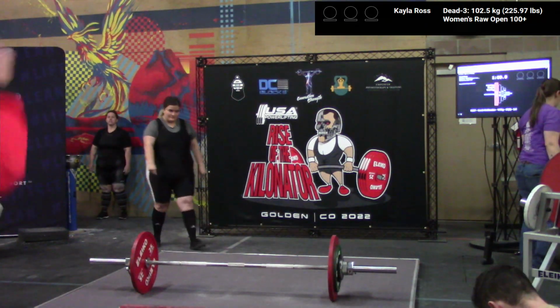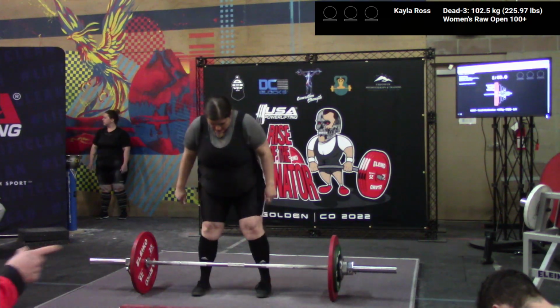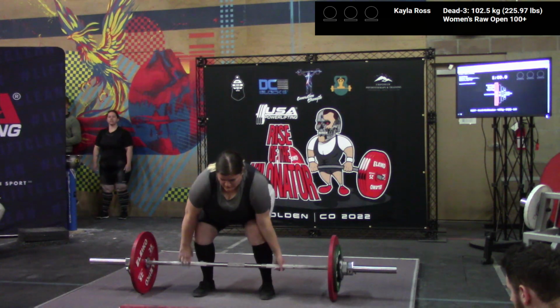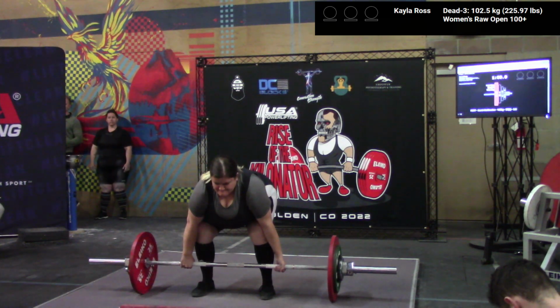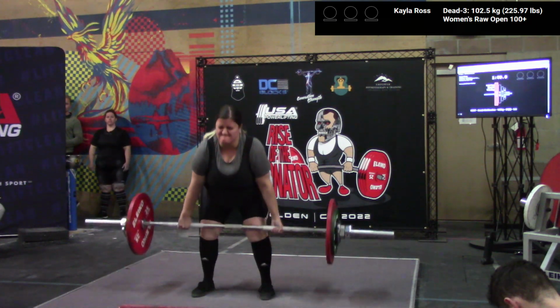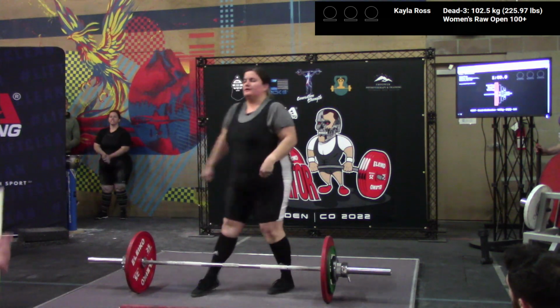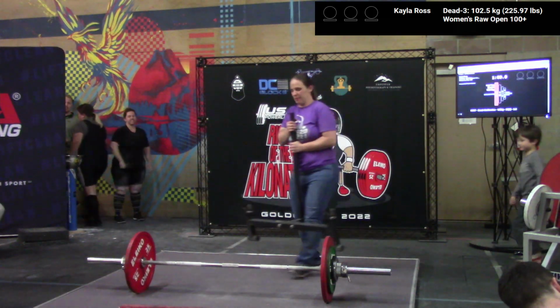The bar is loaded for Kayla Ross. Kayla seems to pick that up pretty easily. I think she'll get that. Good lift for Kayla. Good job.